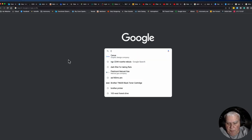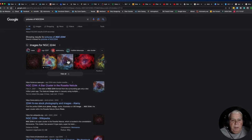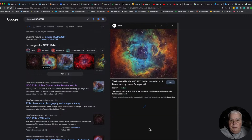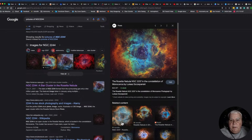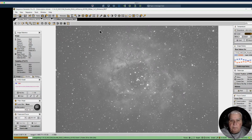Let's just Google pictures of NGC 2244. Let's bring up this one. Oh no, let's bring up this one. Let's see if we can find that. No, that ain't gonna do very well either. This one. No, I'm just gonna need much more information. I can't get oriented, but at any rate, if we stack 110 of these together, we should have a decent image.